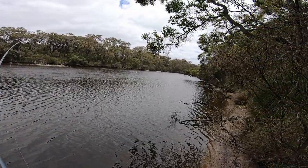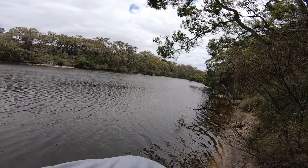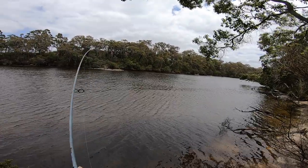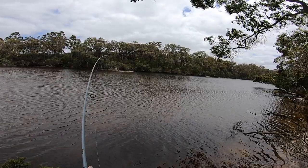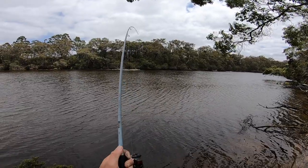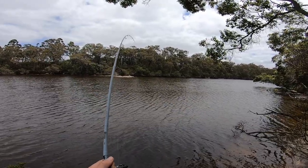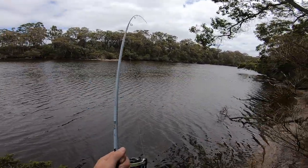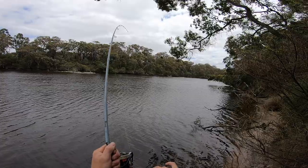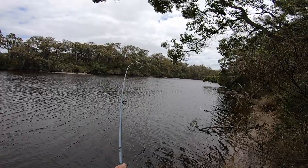And this thing is pretty much smoking me. And if it makes it anywhere near those trees over there, it's game over. Yes, it's doing the right thing. Far out. Maybe not if it reaches those rocks. Spool is emptying now. This is really bad. Have to put a bit more pressure on him, I think. I'm gonna get spooled.